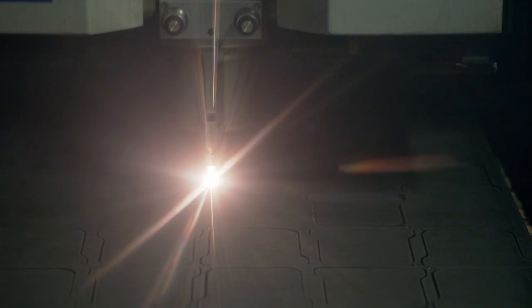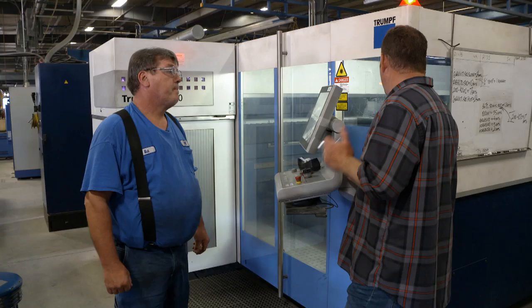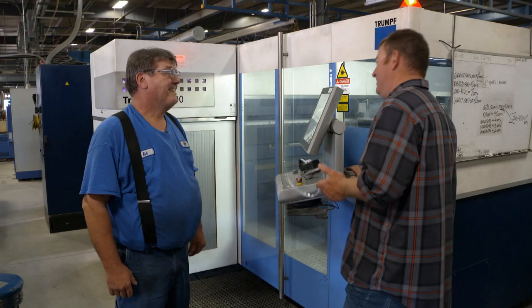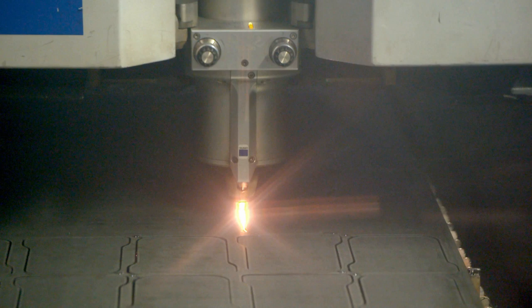Rick Hill keeps a close eye on that laser. That's one of the things I notice about you guys. You're always double checking your work. I've had a lot of mistakes, so I check all the time. This speedy machine cuts hundreds of parts for the hitch swing arms. The beam melts 1/2-inch steel, no problem.